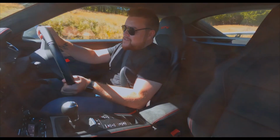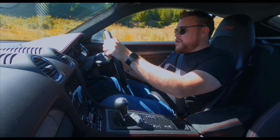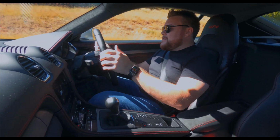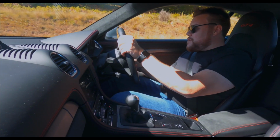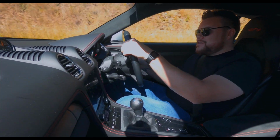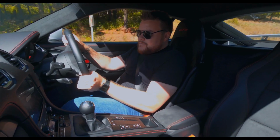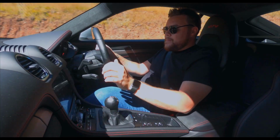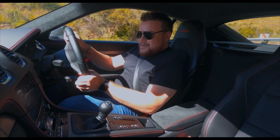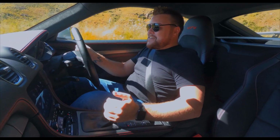You really have to trust this car. You gotta trust the aero, trust the development, trust the tires, the Cup 2 tires. And they only work when they warm, and they warm now. The feeling that this car gives, you don't get this anymore. Listen to it.